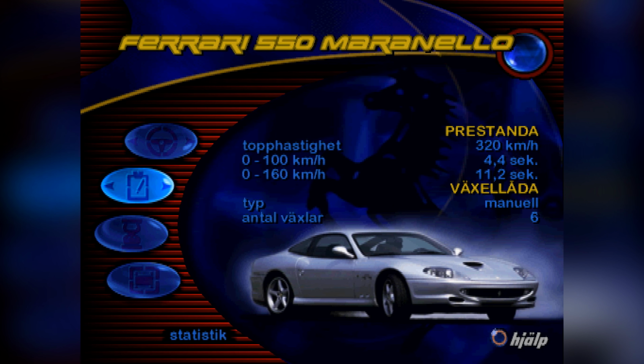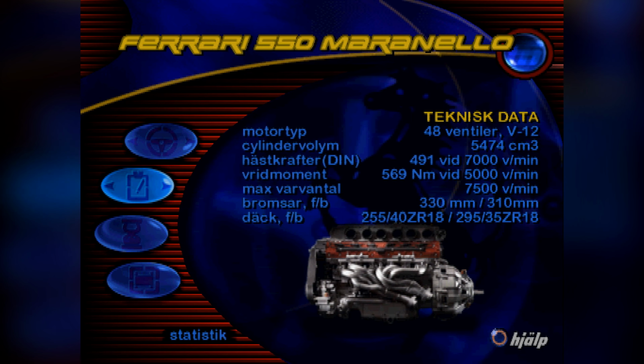Under its sleek hood, the 550 Maranello has one of Ferrari's superbly sculpted V12 power plants, a 485 horsepower unit that will take the car to 60 miles per hour in just 4.3 seconds. Give it some room, and the 550 will bear down on 200 miles per hour.